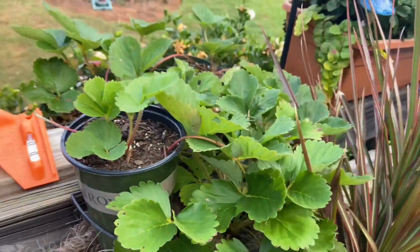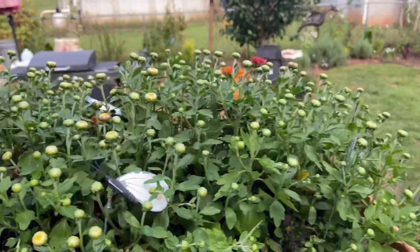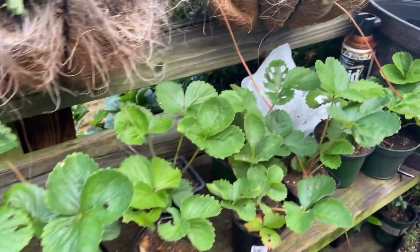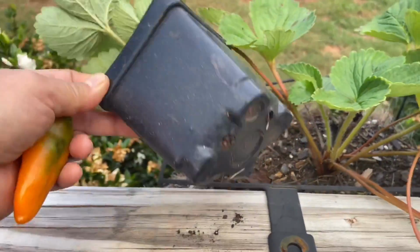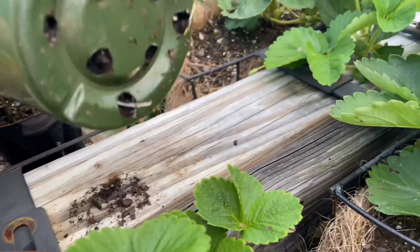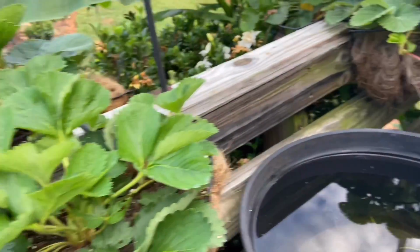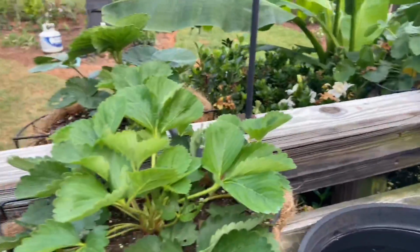So these are our strawberries, and we got mums. These are the fall flowers. Look at those buds there. Then these are the strawberries I propagated. We got those mother plants there. What I did, I put the runner in a pot and let it grow there, and once the roots got to the bottom, I cut it from the mother plant. So I have lots of those already that need to be planted.